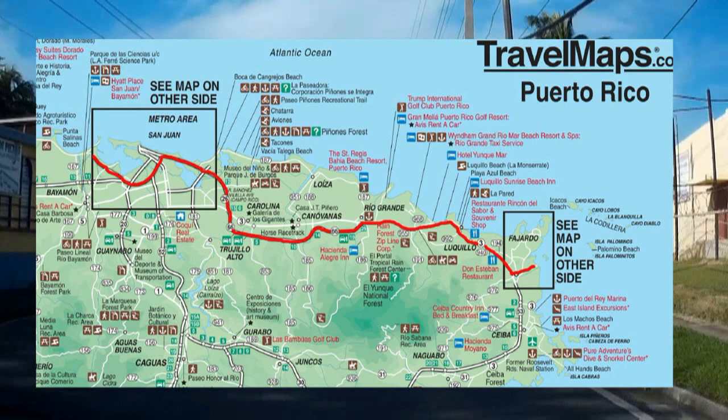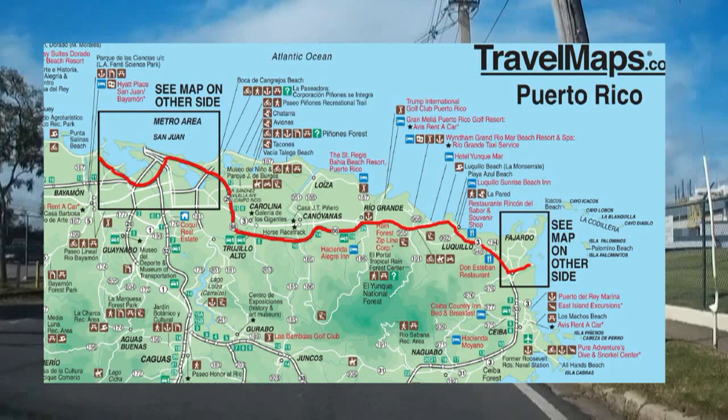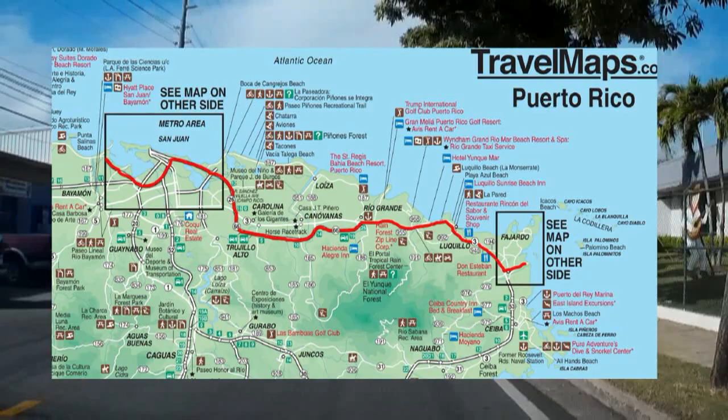Through the metro area of San Juan. We'll skirt the old city of San Juan and go south of that, using their excellent highway systems to the Catano area, where the Bacardi Rum Factory or Rum Distillery is located. So sit back, enjoy, and I'll give you some other highlights along the route.